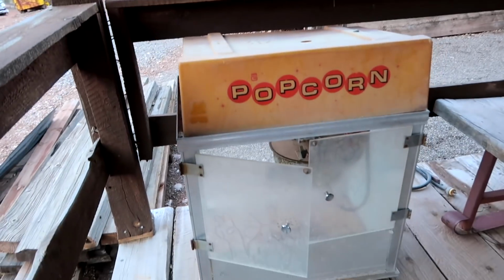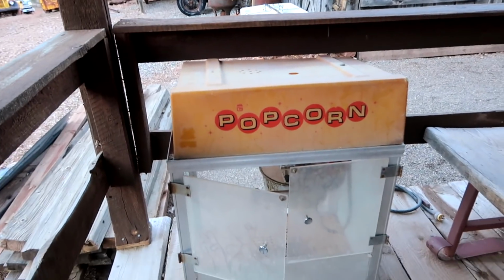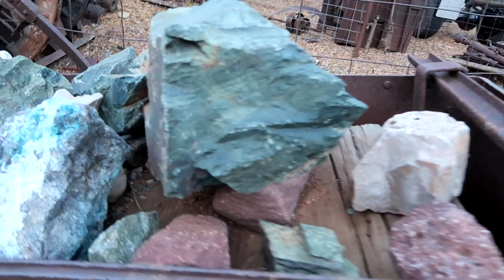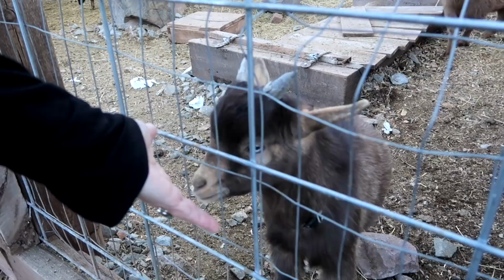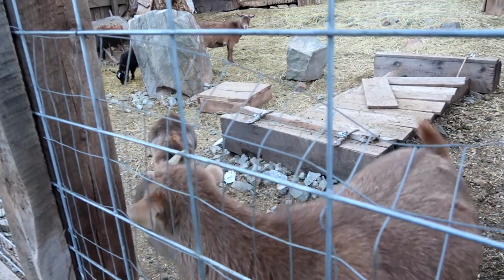It's a sign. We need a popcorn machine. Can we put that in the RV? Yeah, somehow I think microwave popcorn takes up less space. You found some pretty rocks. Yeah. Hello. Oh, I don't have any food.